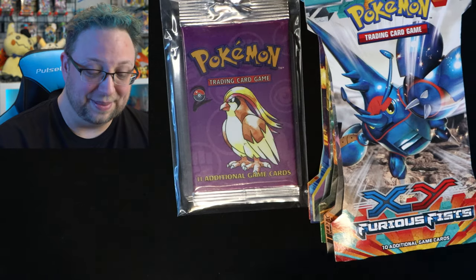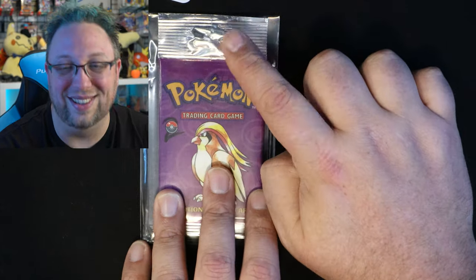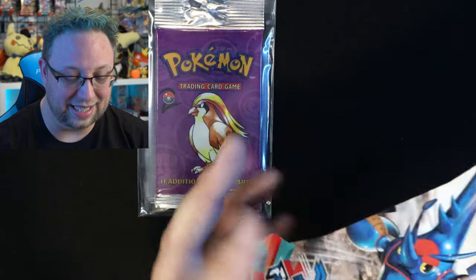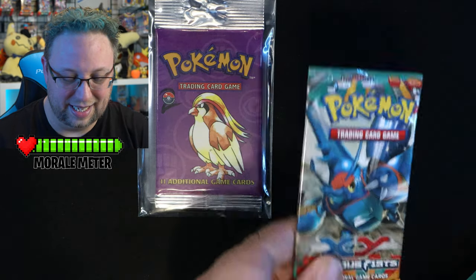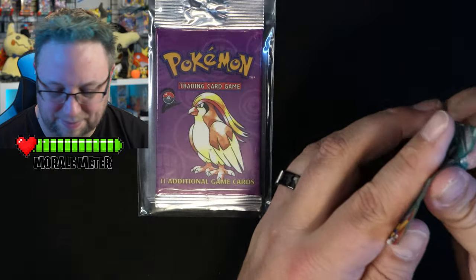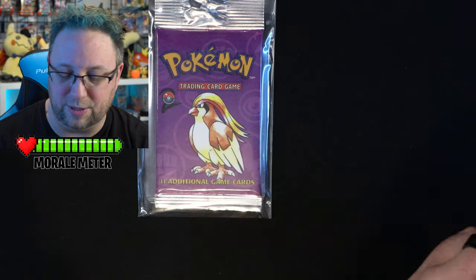So where to start? I'm gonna leave that right there for now. And it's the long pack edition too. Oh, that's beautiful. Okay, let's open up Furious Fist, shall we? XY Furious Fist. I can't remember if I have these packs in my sealed collection or not, so I don't feel too bad about opening it.